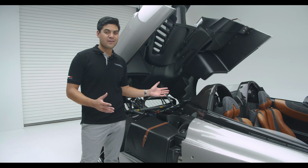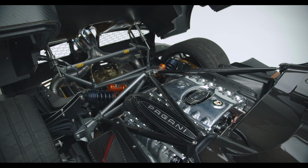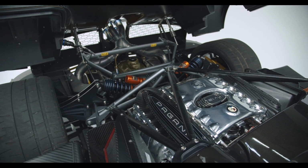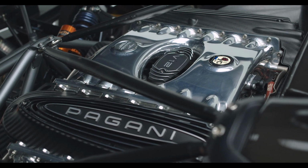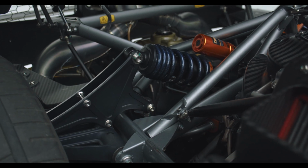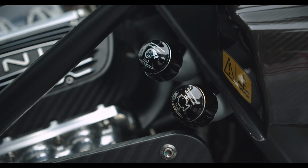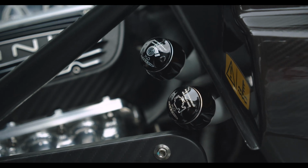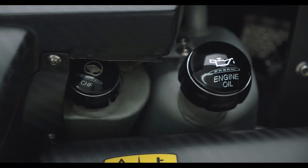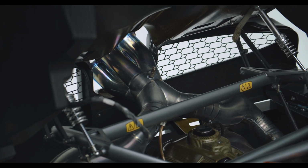In the rear of the car here, we have the new Pagani V12 biturbo producing 791 horsepower and 774 foot-pounds of torque. Just as a reference, in the Pagani Huayra Roadster, which this is derived from, this being the BC, that car produced 764 horsepower and 737 foot-pounds of torque, which is incredible that they were able to produce that much more horsepower from essentially the same engine, even though it was redesigned and everything by AMG.